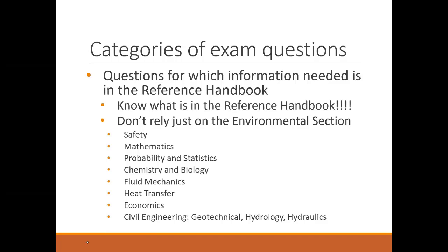And the same is true if you're taking the civil exam. You're probably going to need to know something from safety. You're going to need to know something from mathematics, probability and statistics. You may have a chemistry question. Definitely fluid mechanics. You could have something from heat transfer. Definitely from thermo, economics, and then all of the various civil engineering. For the environmental exam, you may very well need the geotech, the hydrology, and the hydraulic sections of that civil portion. So don't just look at either civil engineering or environmental and think you're going to have enough information.